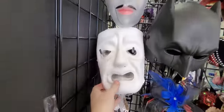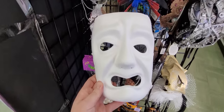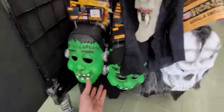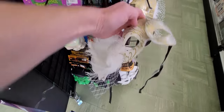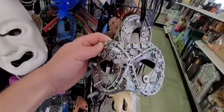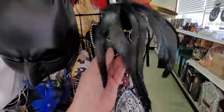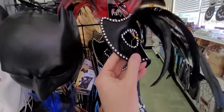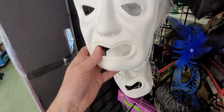Y'all have seen this one before, I've had it. I could jewel that one out. I really think I'm gonna get that white one and I can put a lot of jewels on it. I'll show you in just a second. Look at this one. This is kind of cool. So what I was thinking is on this one right here, it's all plain and white. It's $5. I could put a lot of jewelry on it, maybe. I'm not sure.